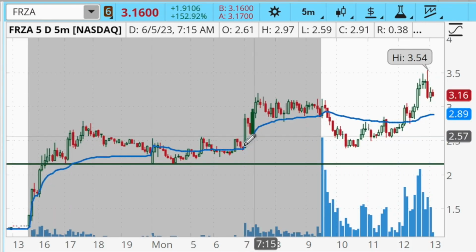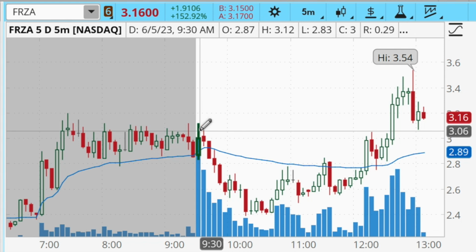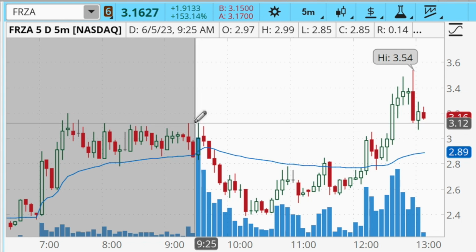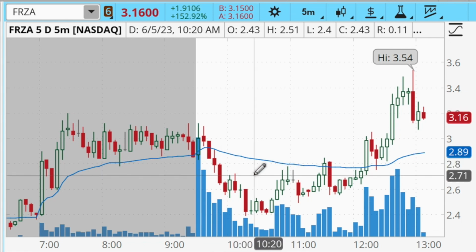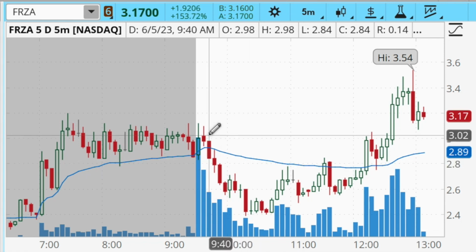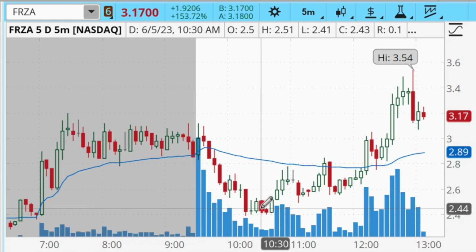And if we take a look at the market open here, we can see it never actually broke above that opening range breakout level. So there was really no opportunity at the time, at least within the first hour or so of the market, to get into the stock because it pretty much rejected that area, fell through VWAP, and continued to fade for most of the morning.